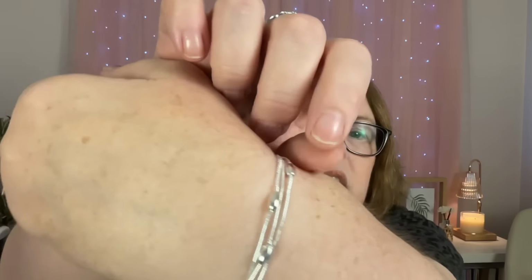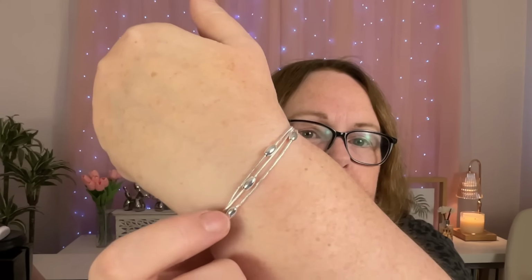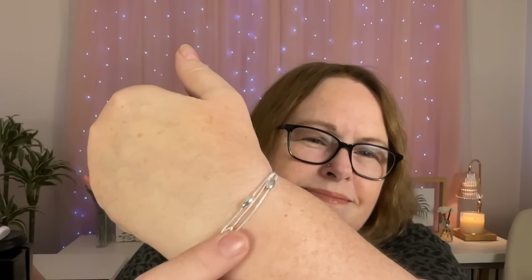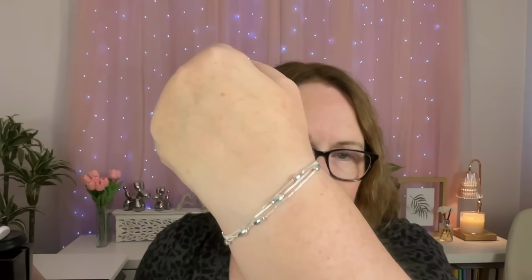There are a couple of spots, I don't know how well it's gonna show on camera, right next to these silver beads where the chain is kind of kinked. So hopefully it'll straighten itself out while wearing it. It just makes me concerned that it's maybe not going to be super durable. It might not straighten out, and might not bend back to the way it's supposed to be, and maybe it's going to be weaker in that spot and ultimately break or something.